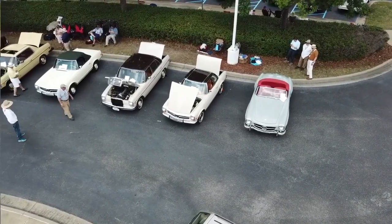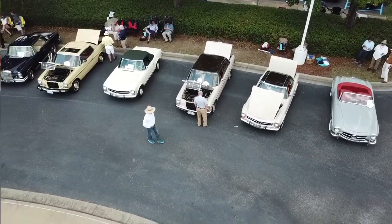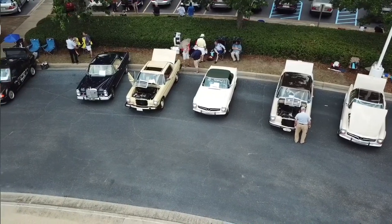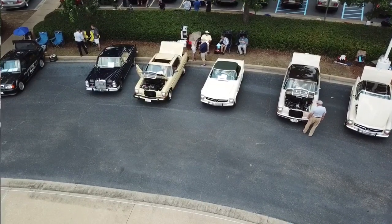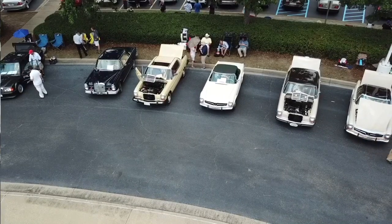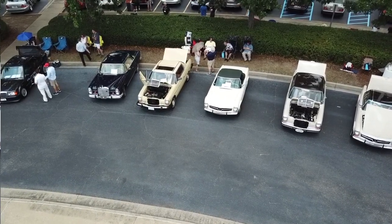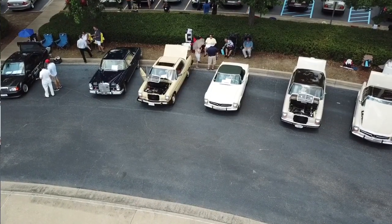Here are some of the earlier SLs. The other one looks like a 240D. The folks entering on the left edge of the screen, the one man with the red cap. These two are two of the judges judging the vehicle for, again, cleanliness, authenticity, and condition.